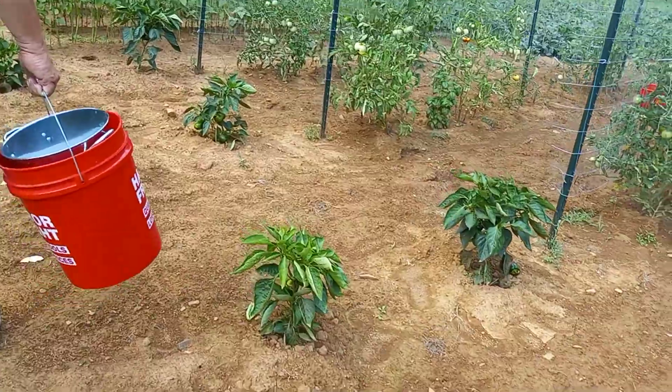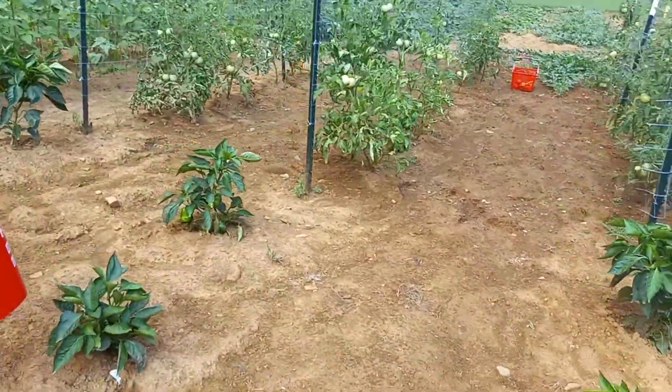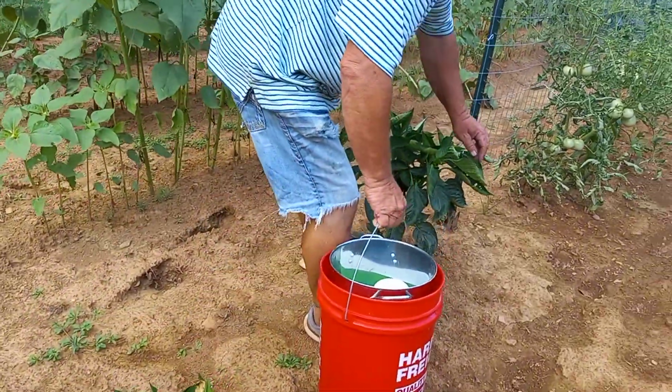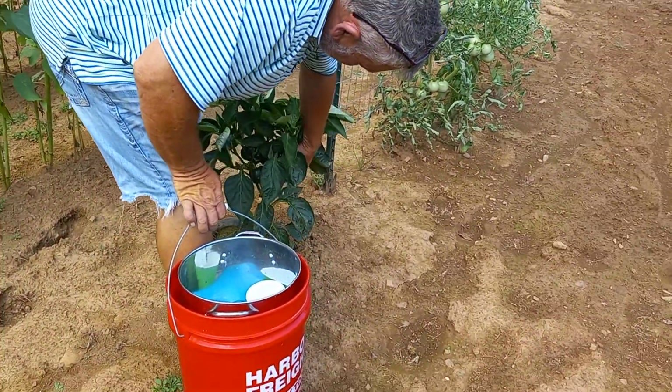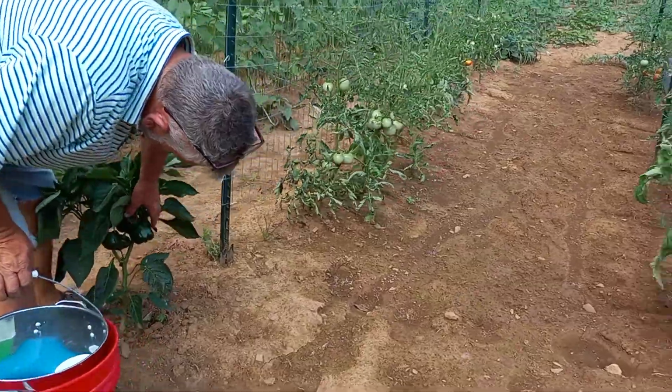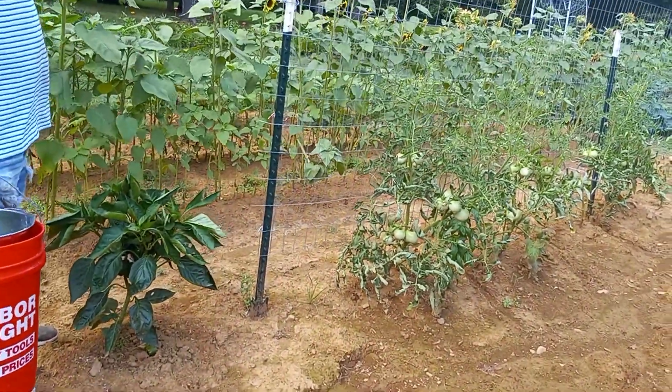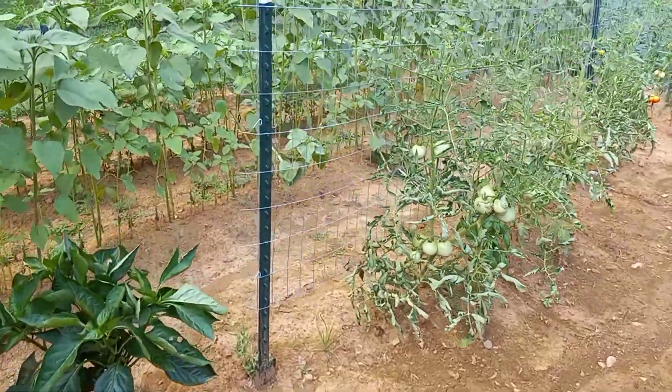Peppers, we got some bell peppers. Look like they're about ready to fill. We had a couple fall off, looks like. Here's a nice big one right here. We'll pick that one, but no, I'll let it grow a few more days. We've got some really nice looking bell peppers. I'm gonna let them grow. Your tomatoes look prettier than I thought.